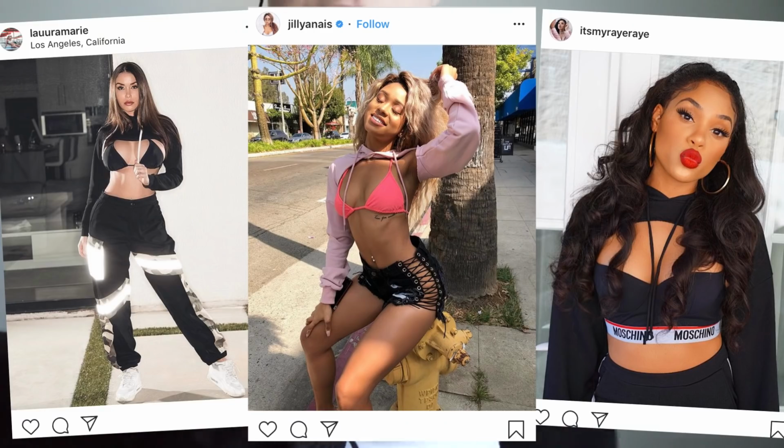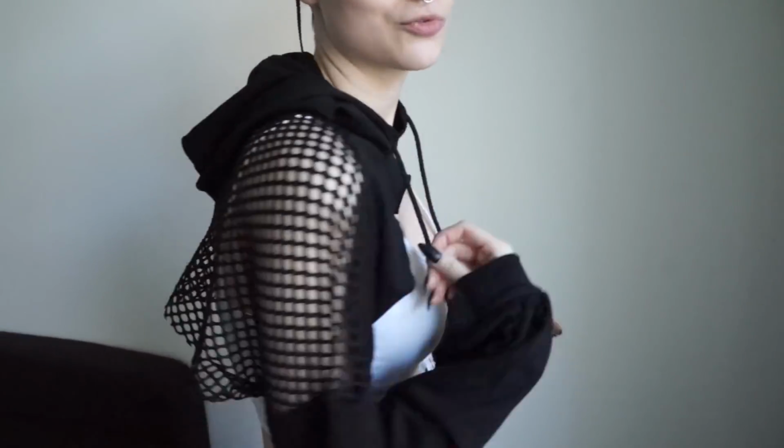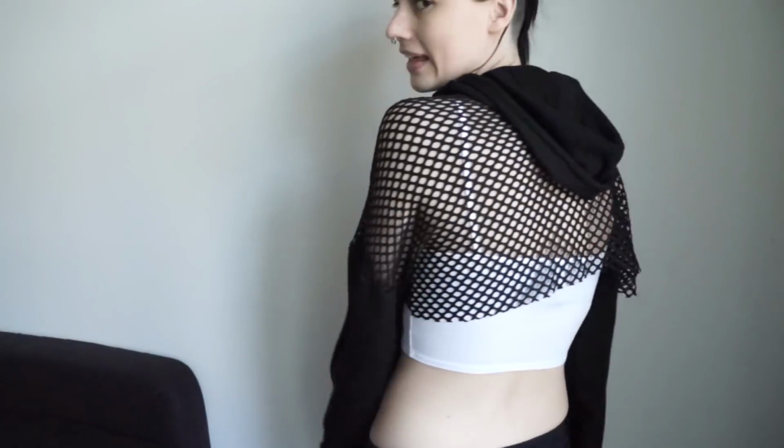So these are another Instagram trend that I love. The cropped hoodie, where it basically looks like they literally just cut it off. This is one that's kind of divisive. Some people hate it, some people love it. I love it. And then this one has the fishnet in the back, which is great. So I think this definitely falls under the Insta baddie category and also in my own category as well. And then I think it looks really cute with the white crop tops though.